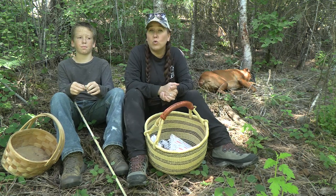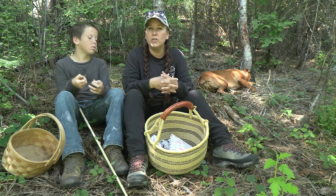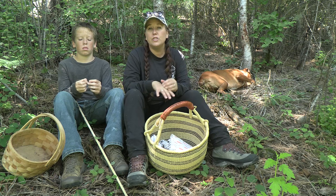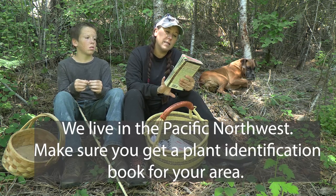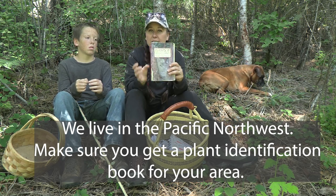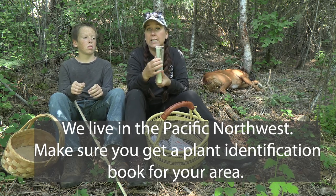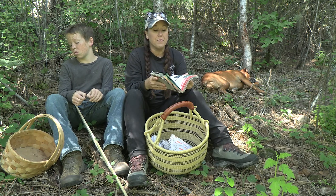And so too, when you're out foraging for wild plants, it's always good to have a couple of really good books. That way, if you're not sure what something is, you can look it up. Two of the books that I highly recommend, one of them is The Plants of Southern Interior British Columbia and the Inland Northwest. This is a really good book. It's thick, over an inch thick, lots of information, lots of different plants.